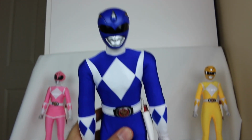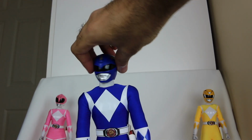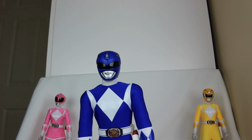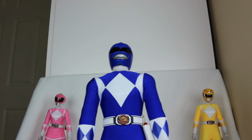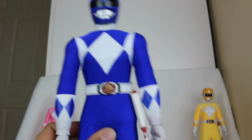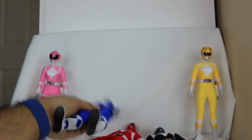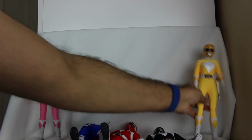Taking a look at the helmet. Not too bad. Excuse me, I had to sneeze there. There's the Morpher. Not great. But there it is. Alright, let's take a look at the female Rangers here.